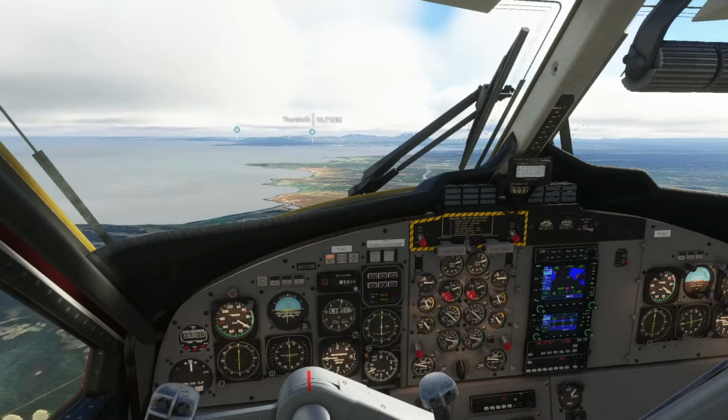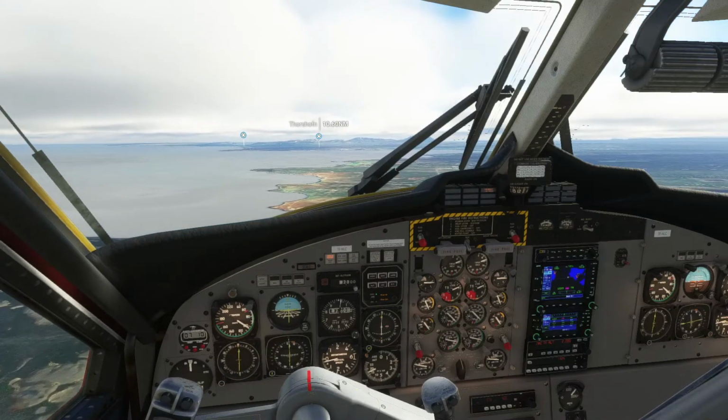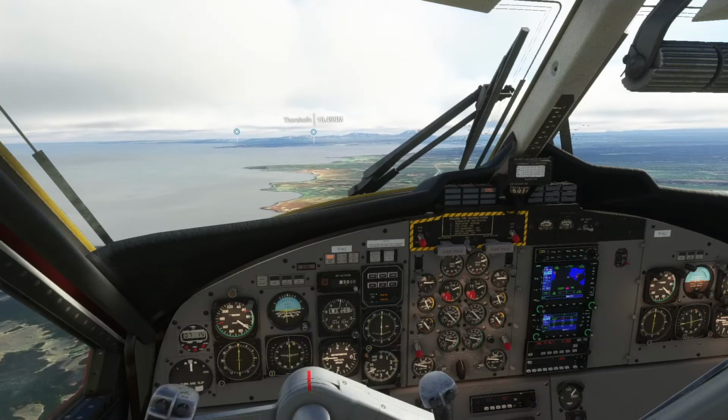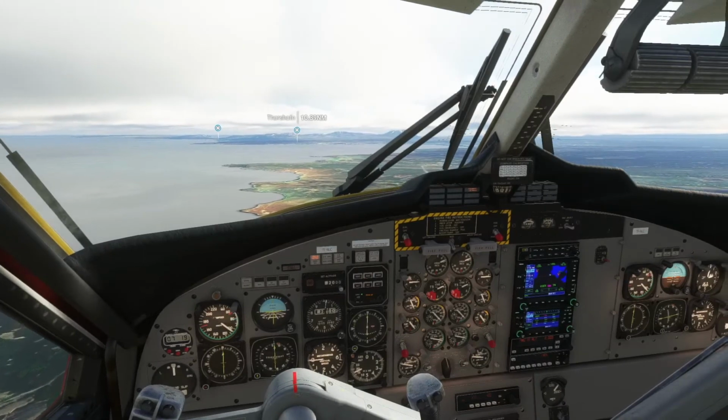Bring my props up a bit here. We're 10 miles outside of Thorshofn, so let's check this one out when we get there. This is Skytitude scenery bought off the marketplace.